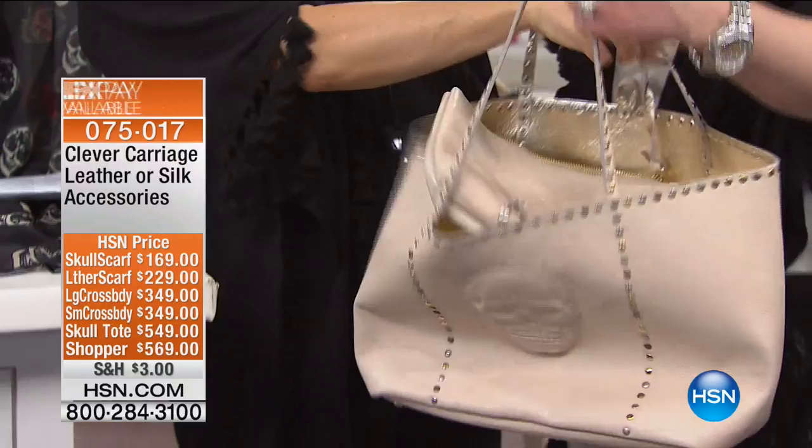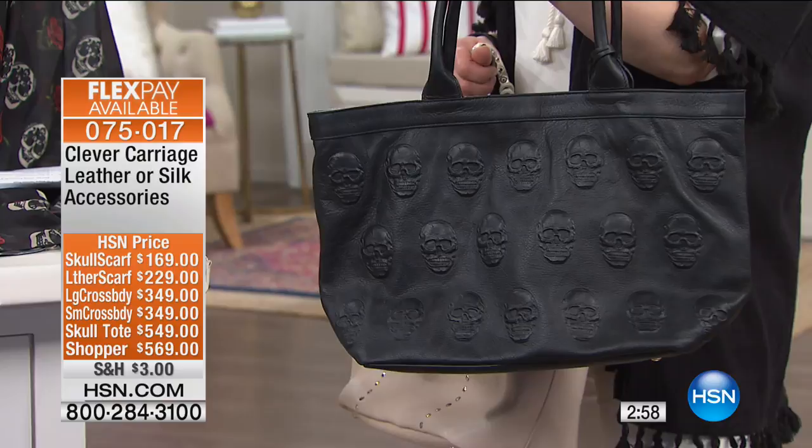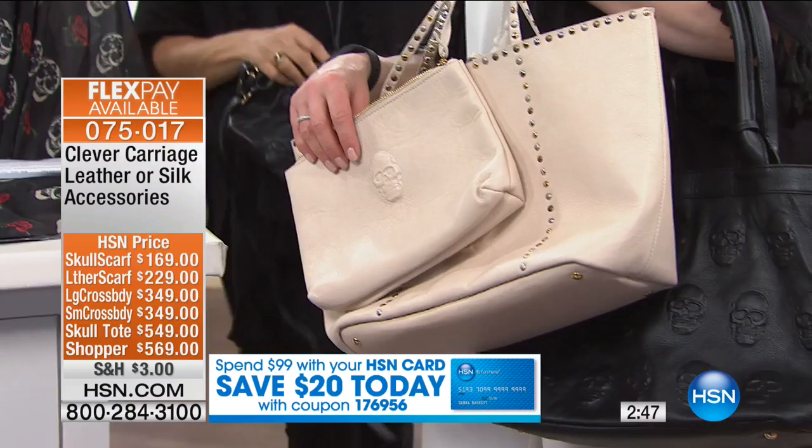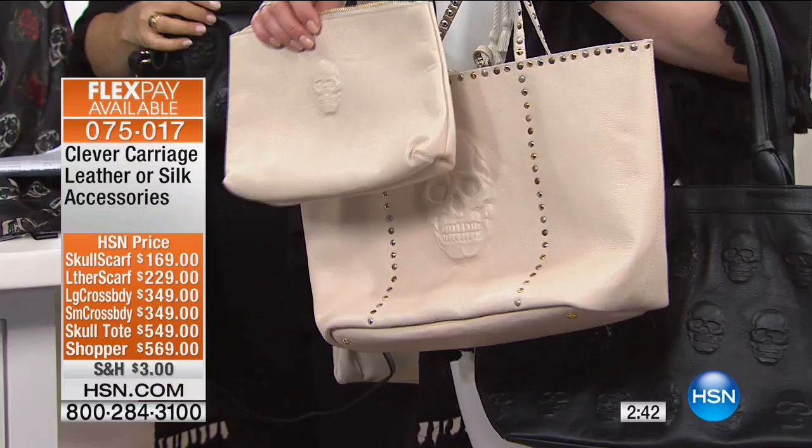Yeah. And then you've got the black. Here's the black on the black. The black on black. Right. And then you've got the crossbody in the black, too. Right. So crossbody in the black or crossbody in that ivory. And then one quick thing I'm just going to show you on the shopper, on the tote. It has what I call the bag within the bag. I know, isn't it lovely? Which is unbelievable. So it's almost like a twofer because we are including that.